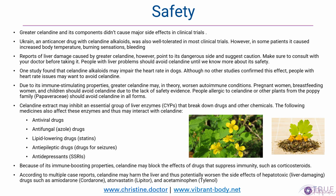When it comes to safety, greater celandine and its components have not been shown to cause major side effects in clinical trials, and the same goes for Ukrain, the anti-cancer drug with the celandine alkaloids in it that we have discussed. It was also well tolerated in most clinical trials. In some patients it caused, however, increased body temperature, burning sensations, and bleeding. Reports of liver damage caused by greater celandine, however, point to its dangerous side and suggest a little bit of caution. So make sure to consult with your healthcare provider before taking it if you suffer from liver problems, because we don't really know about its safety in this regard.